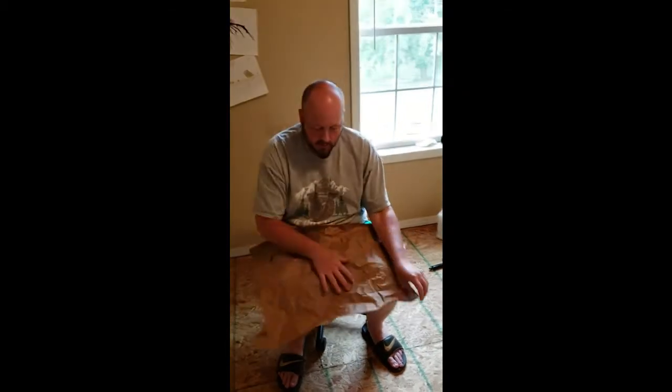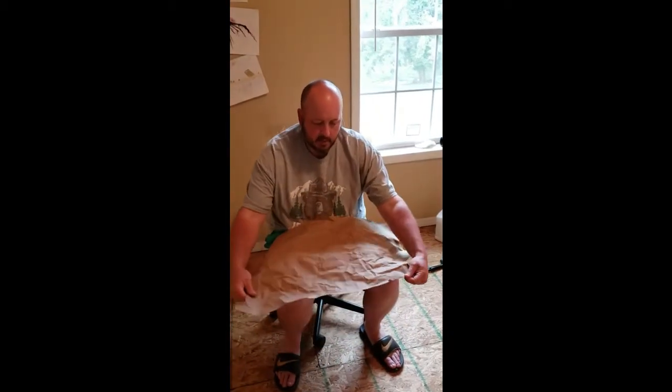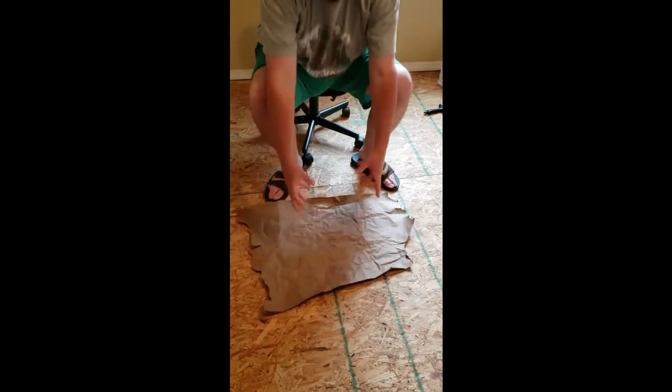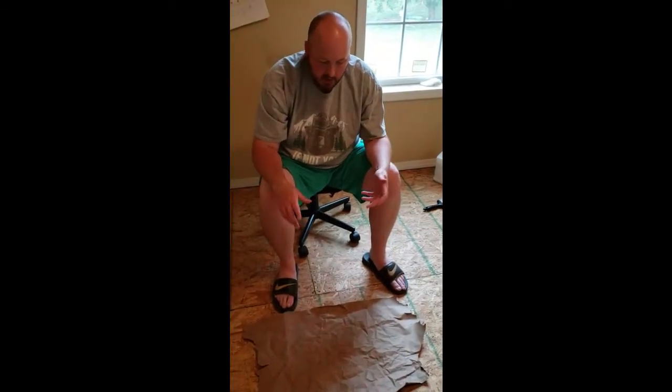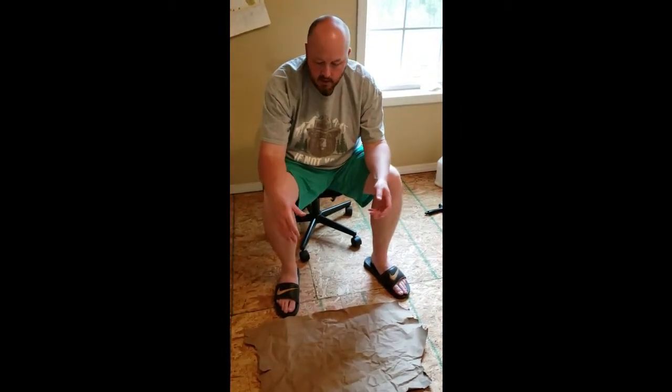That's why I think it kind of looks leathery. But then it's the same thing, you just glue that down. And when you get it down, you'll smooth it out. It'll have all them little wrinkles in it. It looks cool. And it does, it really looks like leather. But you can do it in any shape, doesn't matter, just tear pieces off.